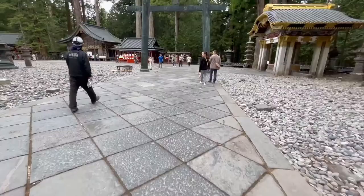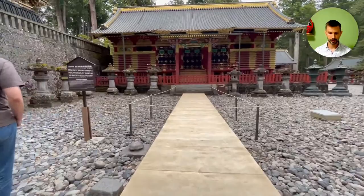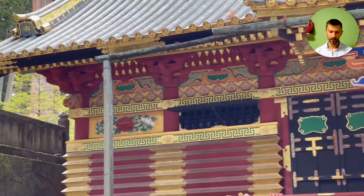So now we're back down at the lower level, and we're going to finish with a last look at one of those three sacred storehouses. This one has been repainted recently, so you can really get a sense of the lovely vibrance of those colours and how it probably looked originally.